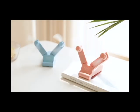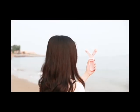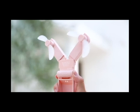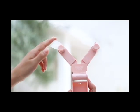Now we introduce you to the Ronessy Mini Fan. It is a battery-operated fan. It is a portable, handheld fan that can be placed anywhere you want.